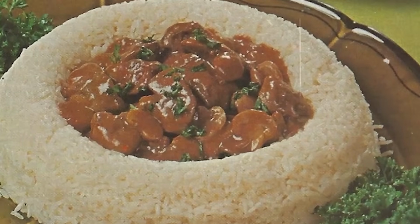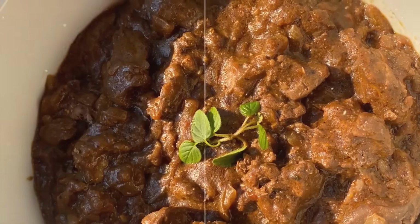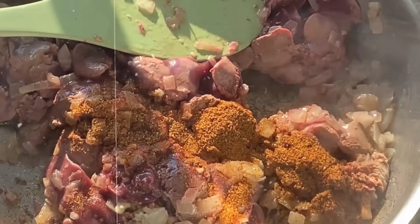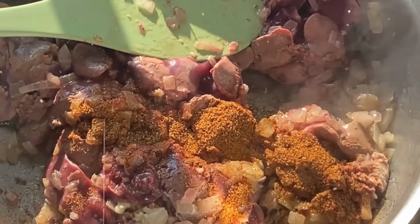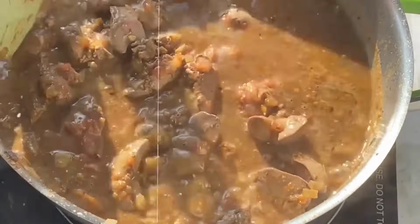Chicken livers with rice and peppers. Now, if we're talking about budget-friendly second chances, you can't skip over chicken livers with rice and peppers. This dish made something small, something most folks wouldn't even look twice at, into a meal that stuck to your ribs and didn't let go.